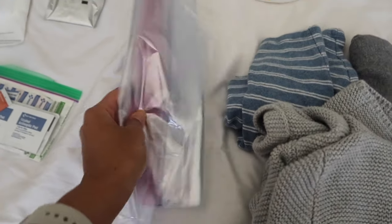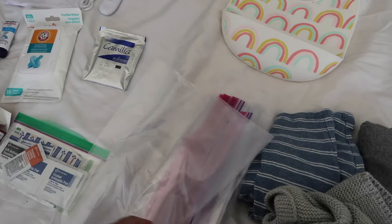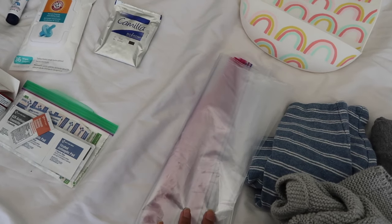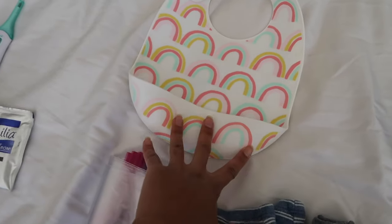And then I have a few plastic bags. I saw this on another video, to make sure to bring some Ziploc bags so that in case he has a blowout, you can sort of contain the smell, especially if it gets on his clothes. So I brought a few of those just in case. And then bringing his bib with us on the plane.